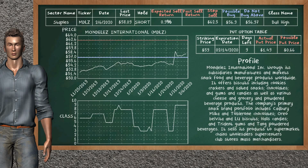Mondelez International was a previous top sell alternative. Today, our analysis is suggesting to continue holding it short. You can observe that Mondelez International is a bull high class. In the past, it has given an average sell return of. You may expect now a sell return of 0.9%. We suggest to buy it at a maximum price of $56.97, but we expect a possible buy price of $56.9. On the other hand, we suggest to stop selling if the price is $62.5.